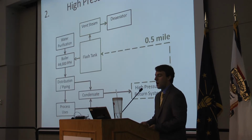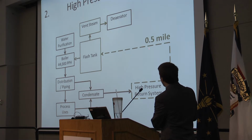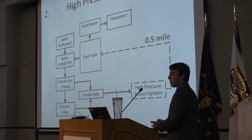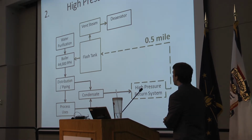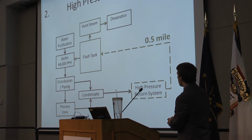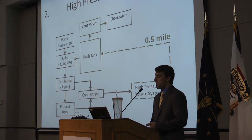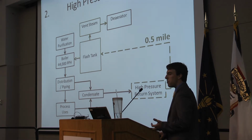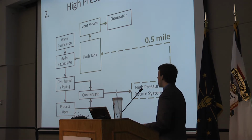So the second system, a high pressure return system, removes the need for that flash tank over here in the manufacturing areas, from the rest that you saw in the other plot diagrams, and moves that flash tank over to the utility building near the boilers. So the high pressure return keeps the condensate at a higher pressure instead of dropping it to a low pressure. This requires high pressure pumps, and it would require a half a mile of new condensate line, the distance between those two buildings.